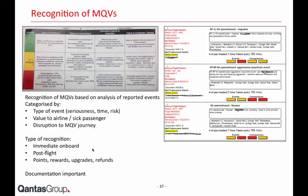But for the more significant events, we'll usually do something afterwards, usually including a letter of thanks, and then something else: points, rewards, certificates for dinner, upgrade for your next flight, sometimes refund the cost of your flight that you've just had, depending on the seriousness of the event itself. So we do try and be exhaustive, but if we don't have the documentation, or it doesn't get reported, or it doesn't get to us for some reason, sometimes you won't be recognised, and I'm sure you've heard stories of people that haven't been recognised. So I'm always happy to hear about that, and I'm happy to put my email address up at the end.